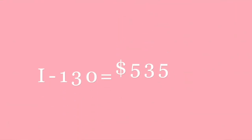So in my case, the very first thing that we spent money on was our I-130 application. An I-130 application is $535. That was the very first thing that we spent money on. Now, after we had sent off our I-130, after 2 weeks, we got an email saying that it's been approved and that we should come for interview.